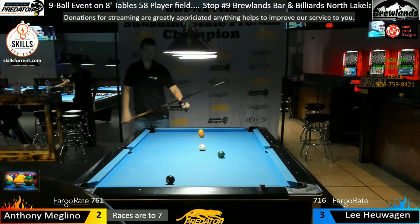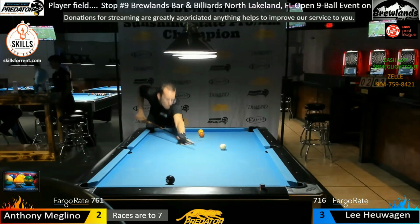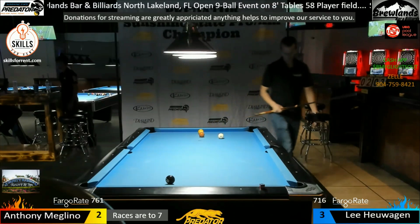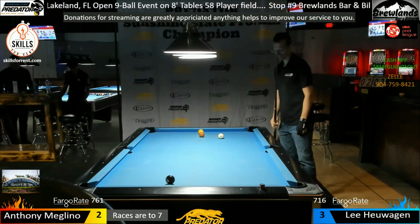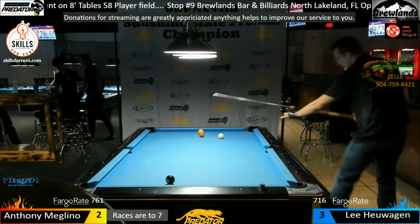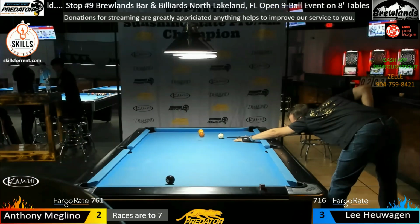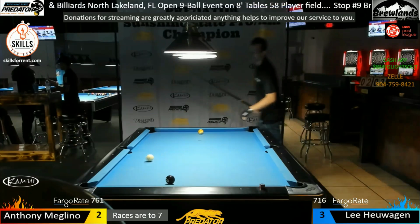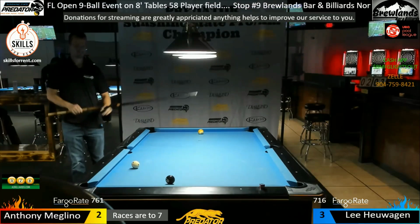So Anthony is happy to take the ball in hand and get up and do his work here. He's talking to himself, but it looks like he has a nice angle to get up there. I don't think he's straight in, but he's talking to himself and shaking his head. So it looks like he has a pretty nice angle just to slide it right up. Oh, wow, then he was straight in. Yeah, he was straight in. He did get an unfortunate position on that 7-ball.